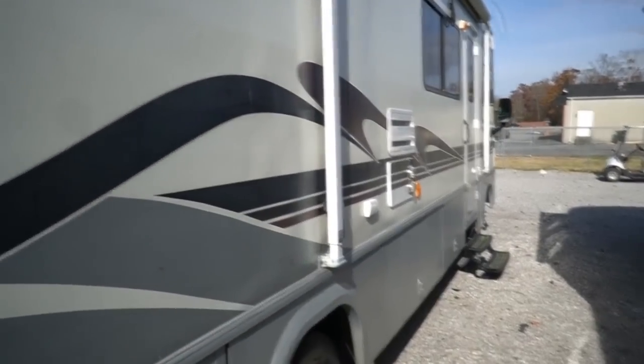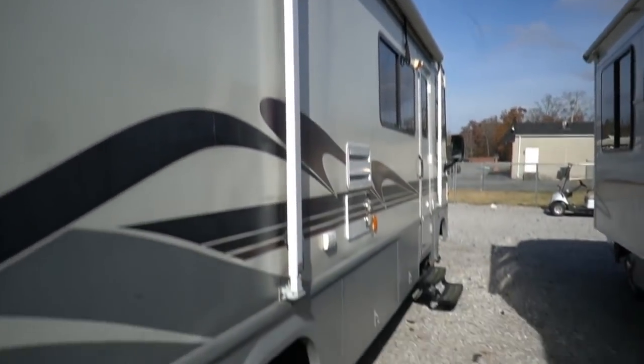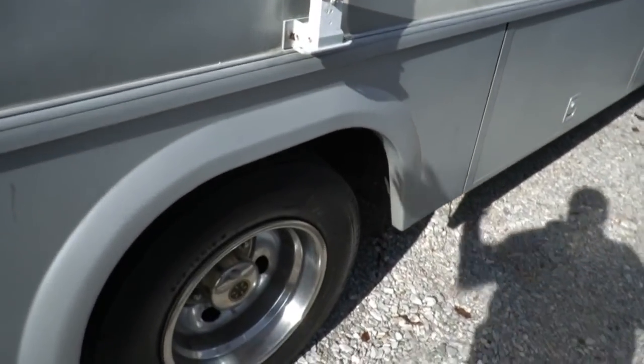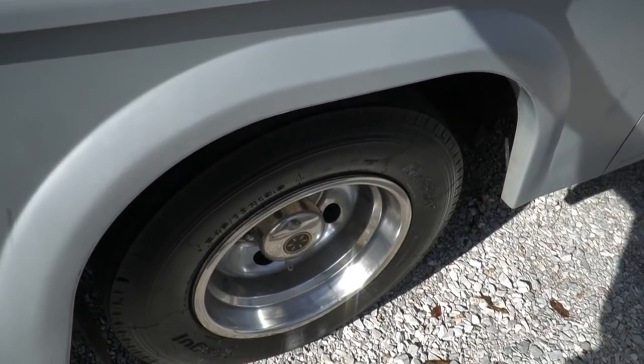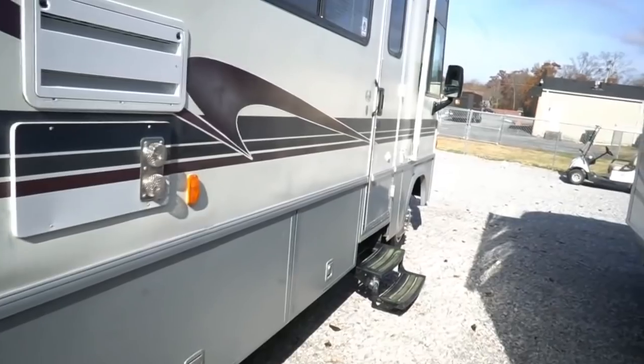But all in all, folks, I don't see any delamination on it. It's got a LumiGuard patio awning. Tires were put on, and I've got receipts inside the coach. They were put on in 2015, less than 5,000 miles on them. Still got the tabs, no dry rot. You still got a few years left on those tires.